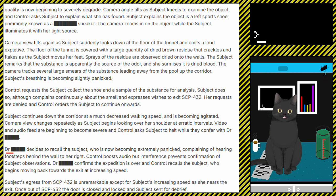Control boosts audio, but interference prevents confirmation of subject observations. The doctor confirms the expedition is over and Control recalls the subject, who begins moving back towards the exit at increasing speed. Subject's egress from SCP-432 is unremarkable except for subject's increasing speed as she nears the exit. Once out of SCP-432, the door is closed and locked, and subject sent for debrief.